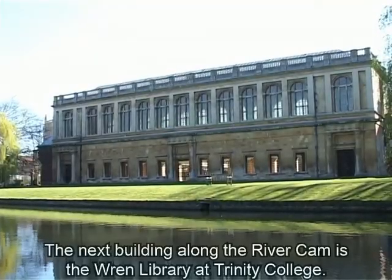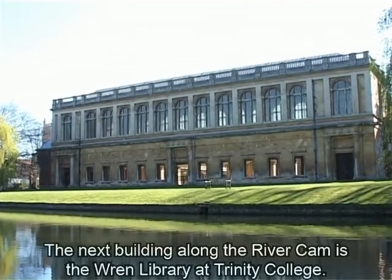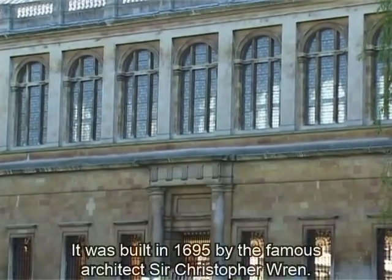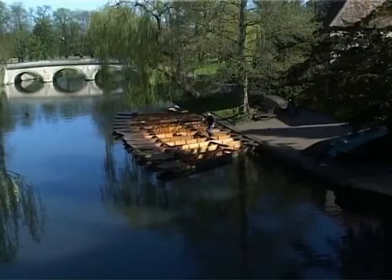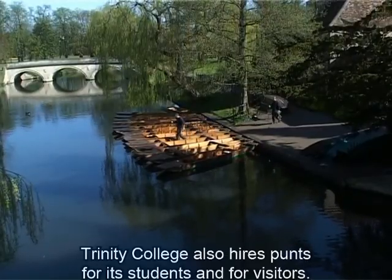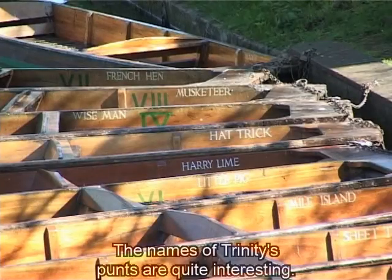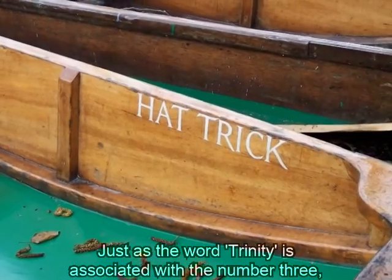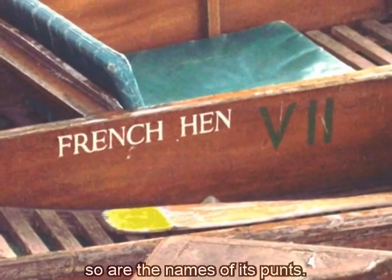The next building along the River Cam is the Wren Library at Trinity College. It was built in 1695 by the famous architect Sir Christopher Wren. Trinity College also hires punts for its students and for visitors. The names of Trinity's punts are quite interesting. Just as the word Trinity is associated with the number 3, so are the names of its punts.